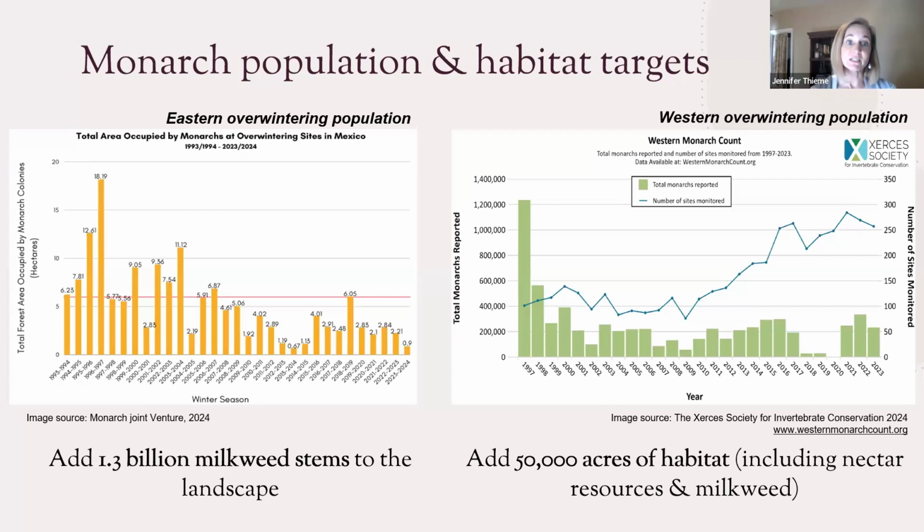And those two have been declining, particularly when you compare them to the blue line that is going upward through this graph. And that means that more sites have been surveyed for Western monarchs overwintering, and yet fewer individuals are being found. So in order to combat those declines in the east, there's a goal to add 1.3 billion additional milkweed stems to the landscape. And in the west, there's a goal to add 50,000 acres of habitat, which would include both milkweed and nectar resources.